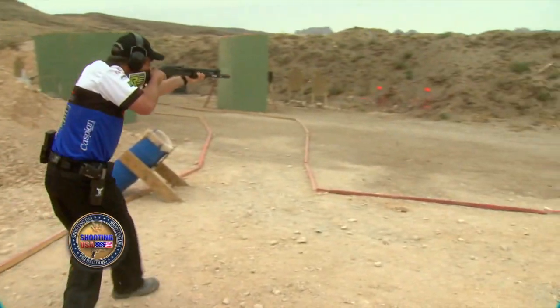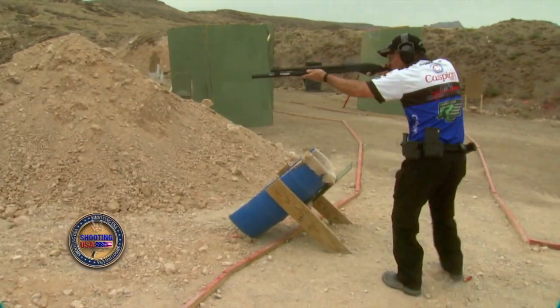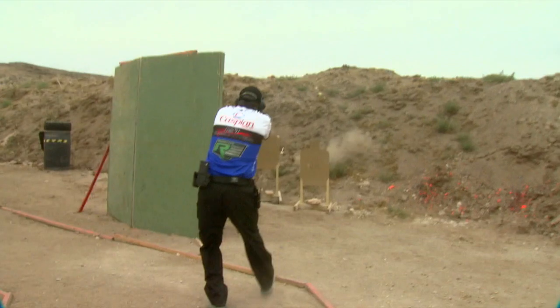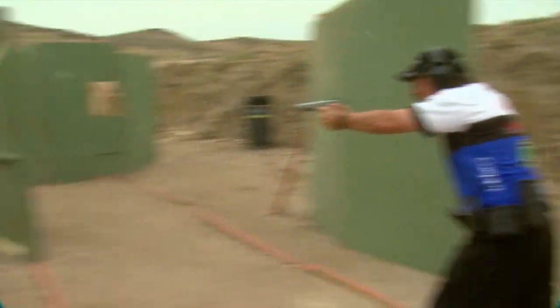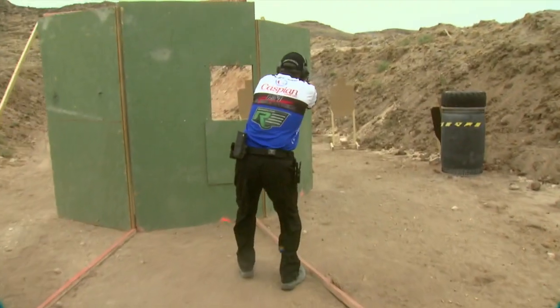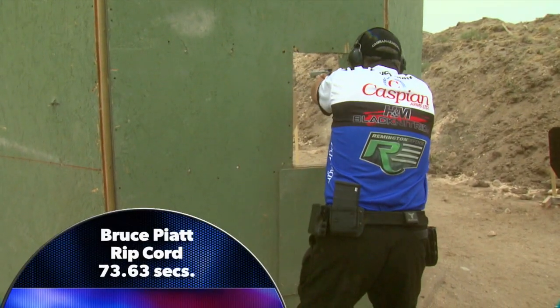Another requirement for the division is a pump shotgun. Not a problem for the New Jersey police officer. His pistol must be a .45, and he is limited to 10 rounds per magazine, so careful shot placement on the paper targets is a must. Remember, 1 A-zone hit is a neutral target. Shooting iron sights was tough at the small targets out there, and it thumps you.